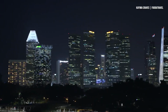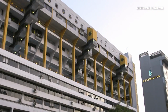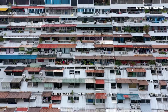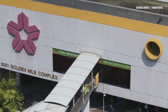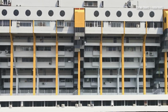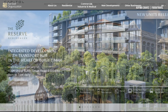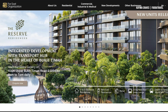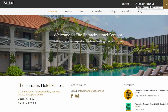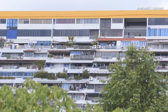The CEO of Perennial Holdings stated that the Golden Mile Complex project will complement the ongoing rejuvenation of Beach Road. He expressed excitement in adding another distinctive property to their real estate portfolio, which already includes renowned historic landmarks in Singapore. The Far East Organization, known for its award-winning urban conservation projects including the Barracks Hotel, also expressed enthusiasm for revitalizing one of Singapore's most iconic landmarks.